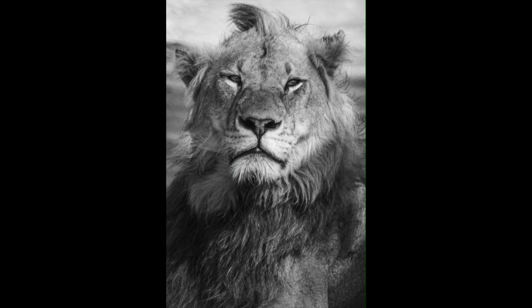And then this one with a lion. We tracked lions all over the place, and it was really hard to photograph them, at least when we were there. But we were really patient, and this guy gave me a nice stare and a nice expression, and I had good light, so I was really happy with this one.